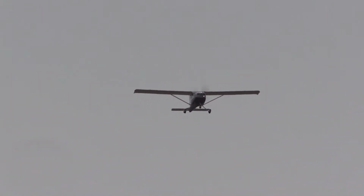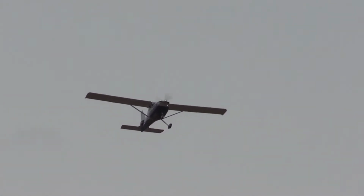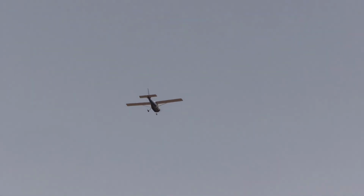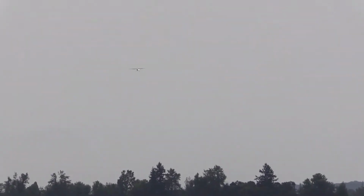Comes the high speed pass in the Glasair Star. That's got a 180 horse engine in it, and Rick and Judy fly that thing all over the place. In the 99, and Richard is a retired electronics type, so if you ever need to outsmart your electronics, he's the guy to go talk to.